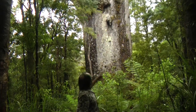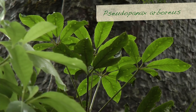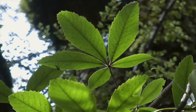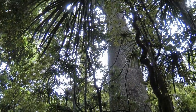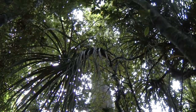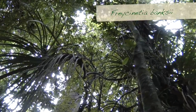And also we see some Griselinia, some Pseudopanax. Pseudopanax lessonii often begins its life as an epiphytic species. And along the trunk, otherwise, Metrosideros are growing, but also Freycinetia. Freycinetia banksii is everywhere. We can see it covering all the trees.